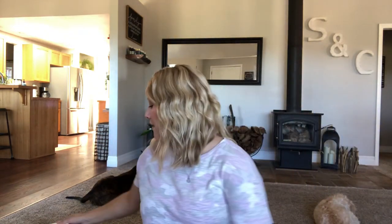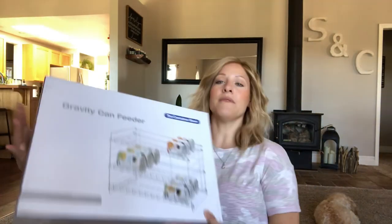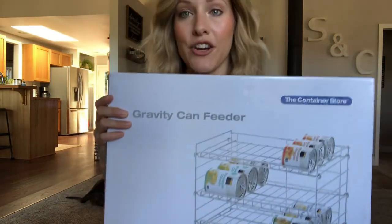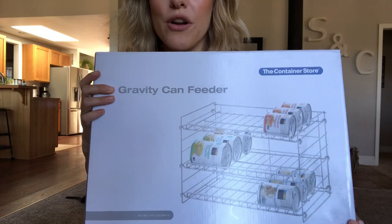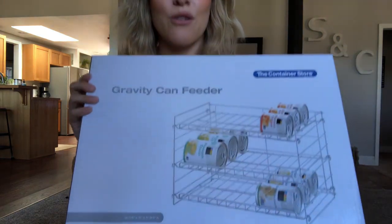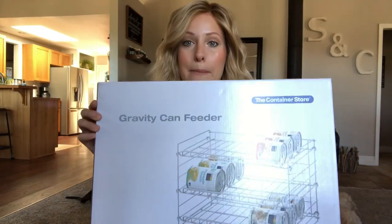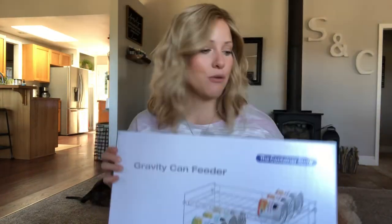And then I ordered this. This is from the Container Store. This gravity can feeder for the pantry. I do think I have more cans than what will fit in here, but we'll just do what we can with it. And if I need another one, I'll get another one, I guess.